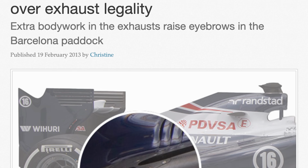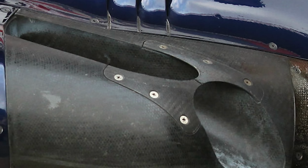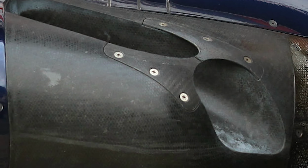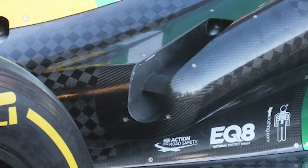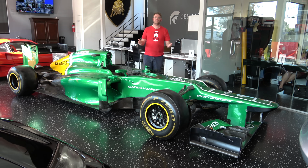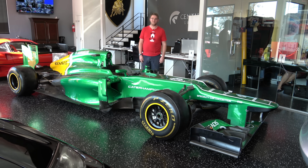Unfortunately, Caterham immediately ran into controversy with their exhaust design. James Allison noticed that the exits for the exhaust system looked to be conical in design, which was outlawed in Formula One. And so Caterham was investigated immediately for the use of a conical exhaust design. As a result, they had to go back to the drawing board and redesign parts of the system in order to comply with Formula One rules, adding to the woes as this car was already relatively difficult to drive.